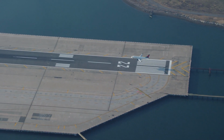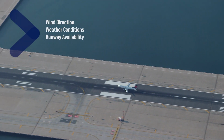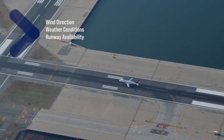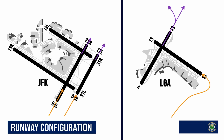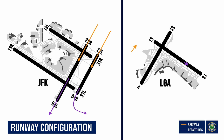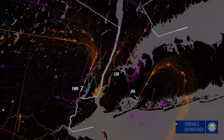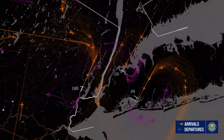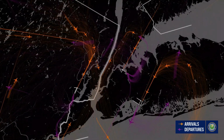Runway selection at each airport is determined from several factors. Wind direction, weather, and runway availability conditions are determining factors. There are also operational considerations. Airports in the New York airspace operate dependently upon each other due to their proximity. Therefore, when one airport changes its runway configuration, other airports may also need to change the runways in use. Air traffic controllers ensure airplanes are safely separated while maintaining an efficient flow of air traffic. Accomplishing this task is complex, labor-intensive, and requires great precision.